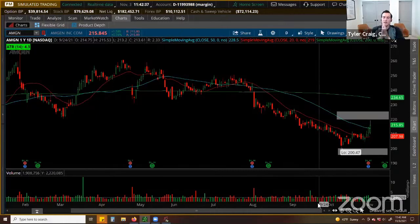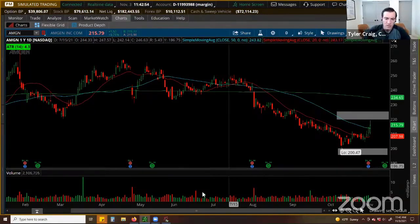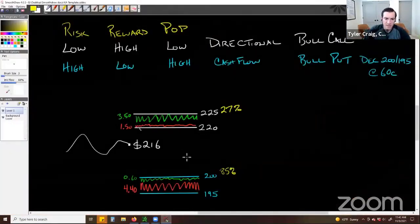In conclusion, I like this as a smart, easy, simplified way of comparing cash flow versus directional and understanding the trade-off with risk, reward, and probability. And then you can make an educated decision. You can make an informed decision. I mean, look, knowing all this doesn't necessarily mean I know what Amgen's going to do and I can predict the future. No, but I can make a much more informed decision, really understand why I made the decision and what the accompanying trade-off is.